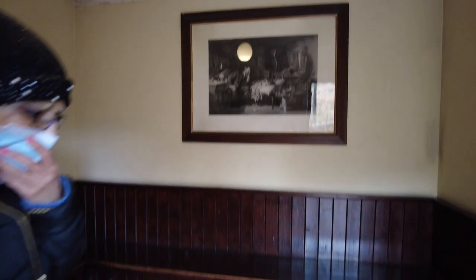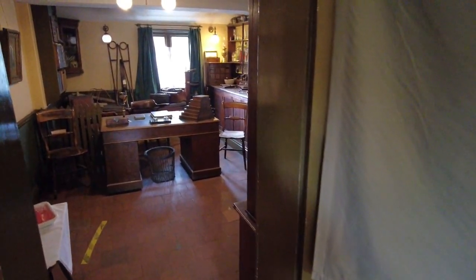This is a doctor's surgery. What is it? If you look at the name on the door.